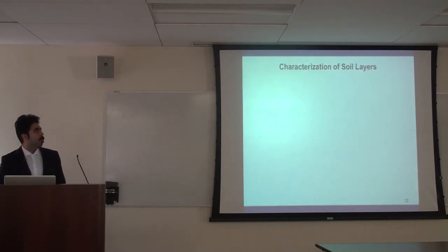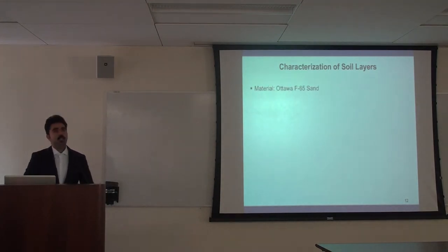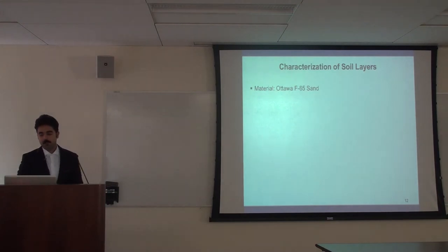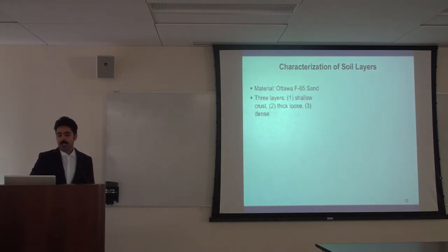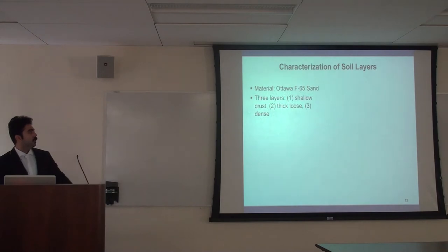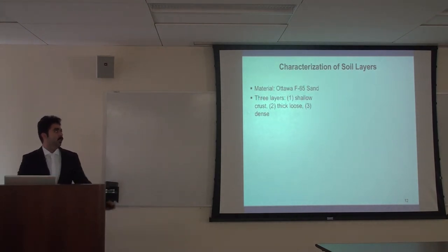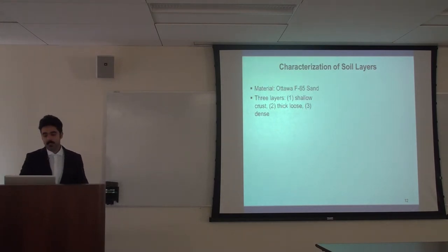As for the characterization of the soil, we use Ottawa F65 sand to build our model. It's a pretty well characterized sand, and as I mentioned, we construct our model in three layers. From top to bottom, we have one shallow crust layer, the thick loose layer, and the dense layer.